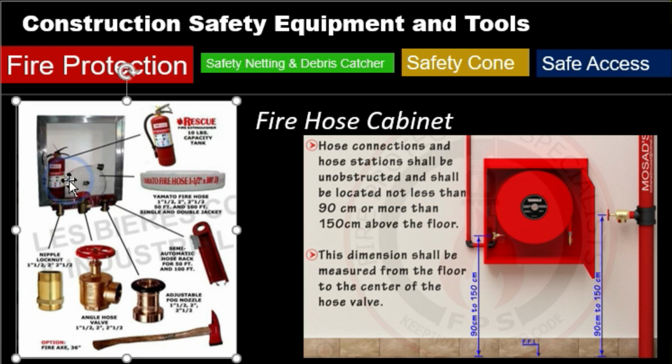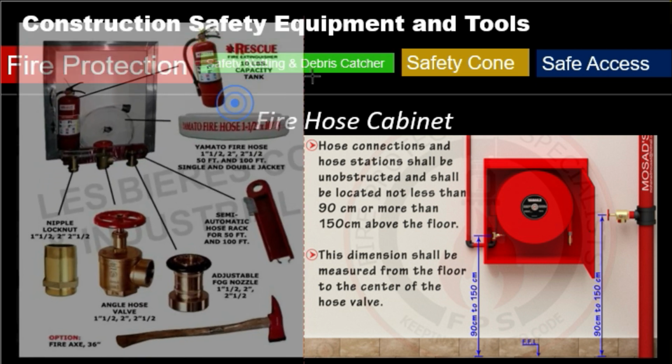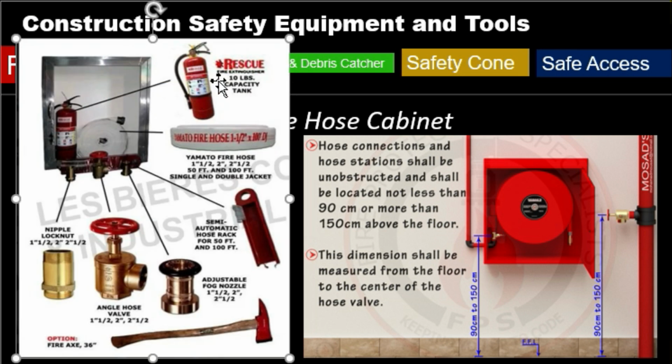This one is a fire cabinet, a fire hose cabinet. Fire hose cabinet is a steel box mounted for gathering fire equipment such as fire hose. We also have extinguisher and a fire axe for on-site convenient usage, and it also protects the fire equipment from dirt and damage. That's the fire hose cabinet.